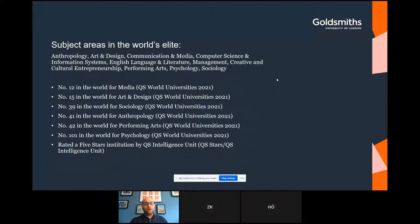Some easier metrics that we've got, and these are all up to date. Number 12 in the world for media, all from 2021, number 15 for art and design, 39 in the world for sociology, 41st in the world for anthropology, 42nd for performing arts, and we're 101 in the world for psychology. And we're rated a 5-star institution by the QS Intelligence Unit. The QS Intelligence Unit are the same people who do the QS World University Rankings as well.